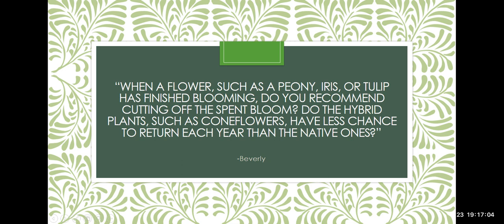Okay, when it comes to peony, iris, and tulip, we let them finish out the foliage, but we do cut off the flower. So when the flower is unsightly, we tend to cut that off. There's no sense in letting the plant use energy for these spent blooms when they can concentrate on putting more energy back into the bulb and back into the foliage. And the foliage is what gives the energy to the bulb. So don't cut off your tulip leaves. Don't cut off your iris leaves. Just cut off the flower. And I literally just cut them off all the way to where they start and get rid of them.